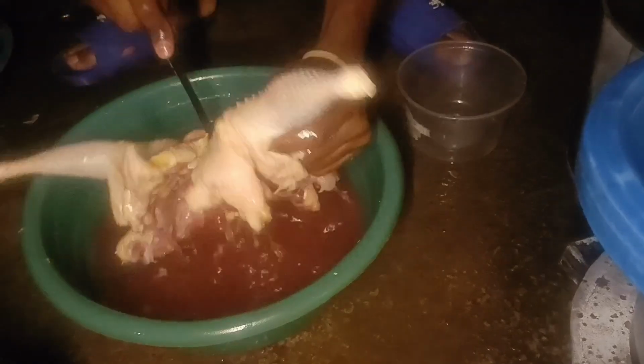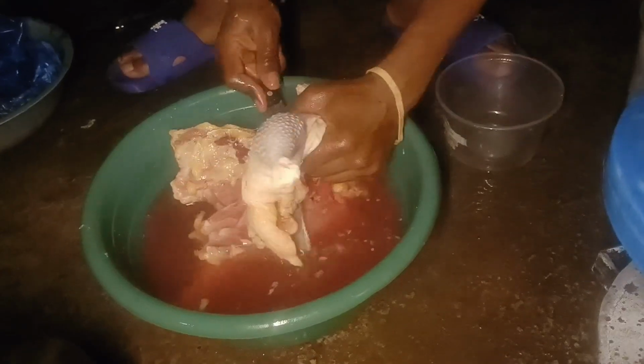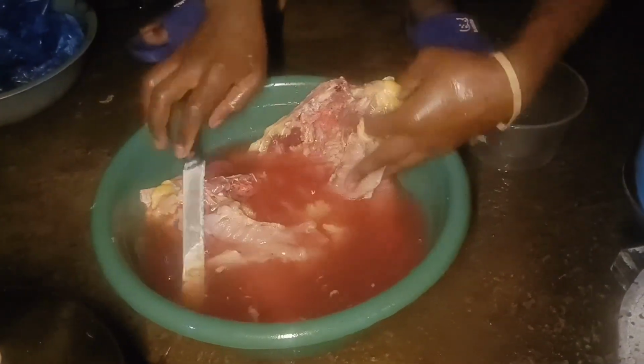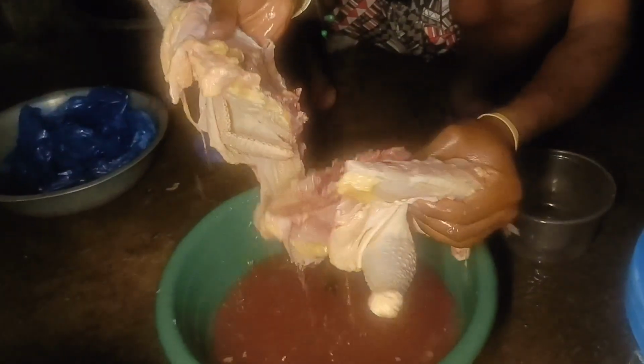So dividing the chicken in half from the back was actually problematic because its bones are so tough. I was even scared that I was going to cut myself as I was trying to break it in half so that it can fit on the firewood. And yeah, I managed to do it.